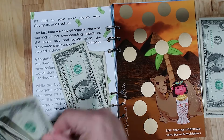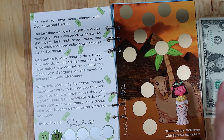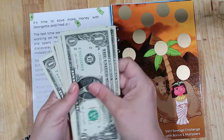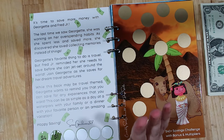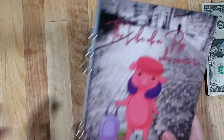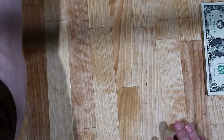1, 2, 3, 4. I would love to be able to scratch off multiples of these at some point, but again, just like last week, I'm keeping things conservative so I don't run out of money. I've already had to supplement the money that I set aside for this. I don't want to have to do it again, so just one from each of these savings challenge books, but every little bit helps. All right, so that is it for my savings challenge books.